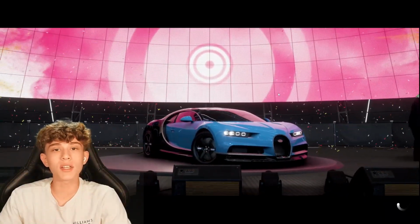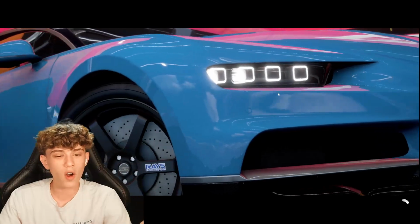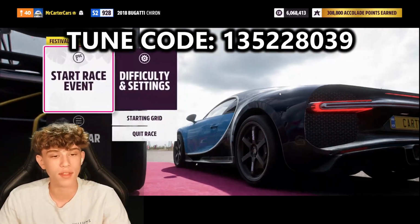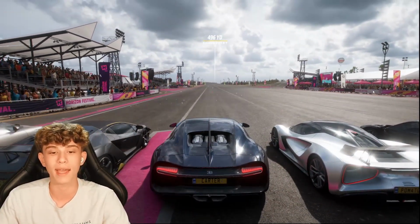Okay, now we're going to be testing the cars on the drag race for our second category, and we're going to start with the Chiron. Now you're going to notice my car looks a little bit different. We got some different wheels. That's because I've put on a drag tune. Now I'll make sure to have the tune share codes on screen, so whatever the code is right now, that's the drag tune we're using for the Chiron right now to basically see what time we can get from it. This should be the best drag tune in game, so we'll see.